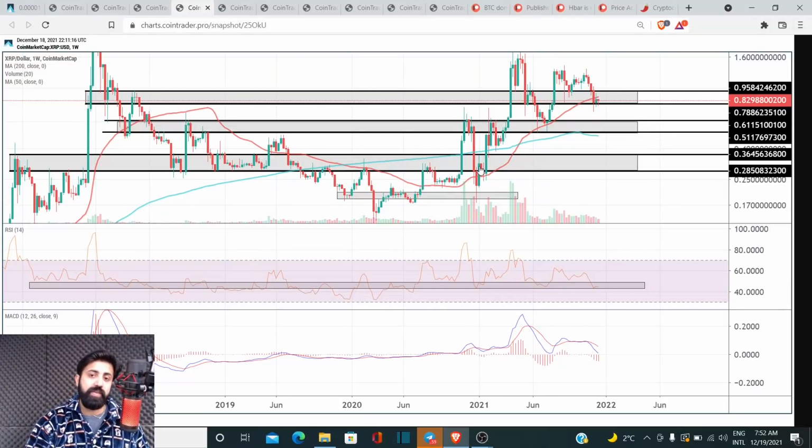Then again went into it, bounced. So now we look at this one. You went through the first level of resistance, second level of resistance, came back to the original one. So first level of resistance, second you broke and you came back to the original one. Then grinded back to this one and slowly retested this bottom again.